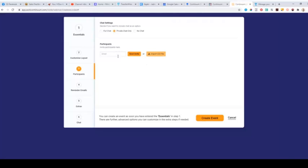For the chat settings, you can decide if you want to have a full chat or a private chat only. The full chat means that everybody can see each other's chats, which is not really recommended. The private only chat means that only those people can see their own chat, and also the administrator's chats as well. Or you can choose to disable the chat altogether.